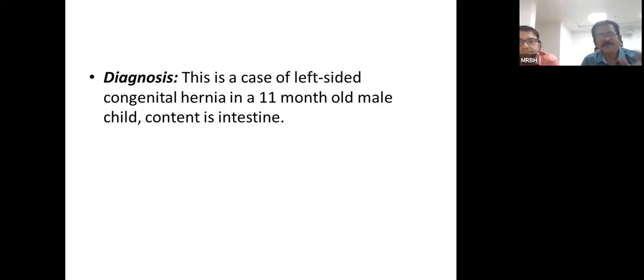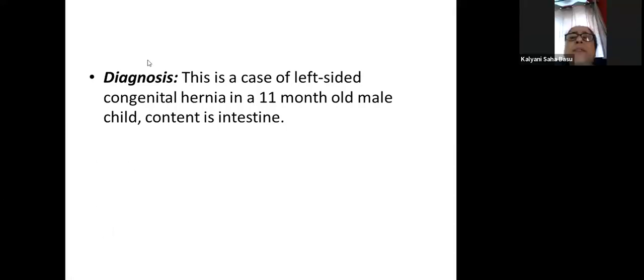Okay, next case? I just have one more question. What is the treatment for congenital hydrocele? What do you do? Because I have seen general surgery senior residents, soon after being posted in my department, committing some mistakes regarding this issue. So what is the treatment of congenital hydrocele?